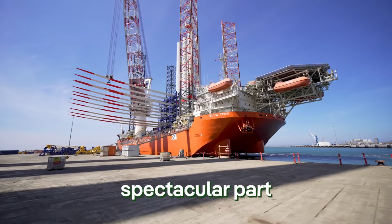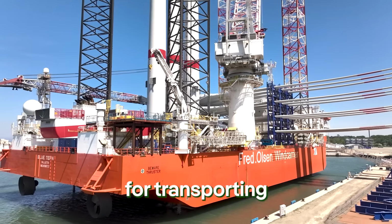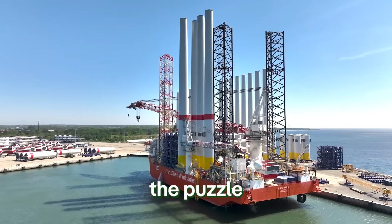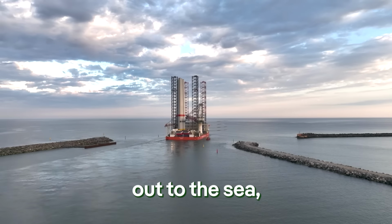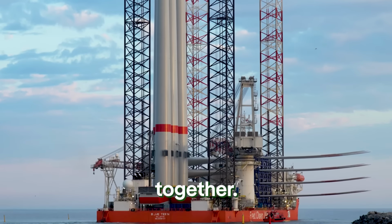But the most spectacular part is their voyage to the wind farm. Two large ships are responsible for transporting the foundations and the wind turbines. The final piece of the puzzle is carried out by a vessel that is capable of lifting itself out of the sea, thanks to its long legs, so it can fit all the pieces together.